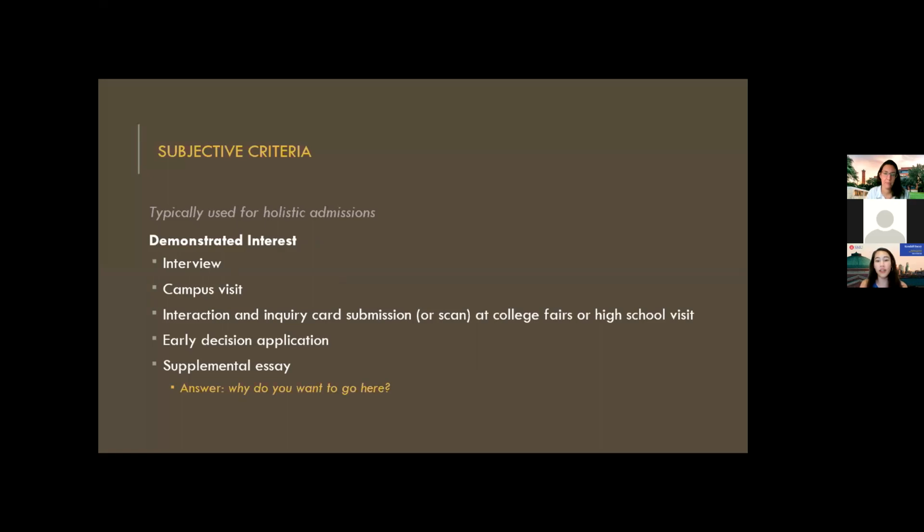All right, and the last aspect of subjective criteria is demonstrated interest. This is a concept that's going to vary from school to school. Some schools are going to look for this, some schools are not going to look for this at all. Demonstrated interest just basically means that the student has demonstrated an interest in that institution in one way or another. Some ways that students can demonstrate their interest in a school is by doing an interview, if the school offers that, visiting campus and doing a campus tour, and interaction with the admission counselors or the school, or inquiry card submission. So these are little cards that you might find at a college fair table. This might be a link to a form that you fill out during a visit or something like that.